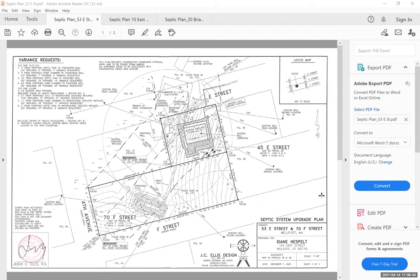And then also, we're looking for the variance to have the leach facility, the leach area, be located above existing grade in the 100-year floodplain because it's in a flood zone there. So I've been able to minimize all the major variances. We're getting rid of a cesspool that's in groundwater about 20 feet from the wetland. So all in all, it's a tremendous improvement for the area. If you have any questions, I'd be happy to try to answer them for you.